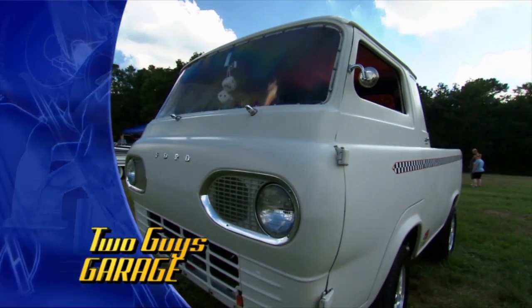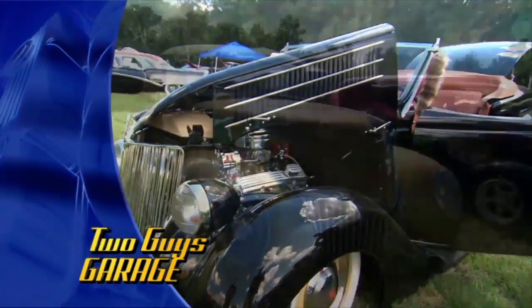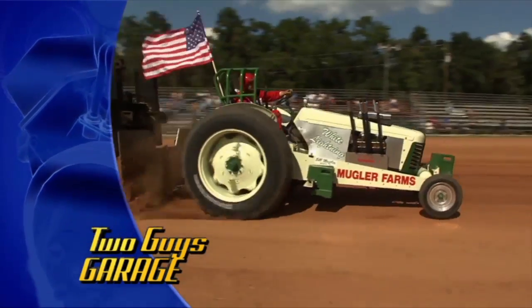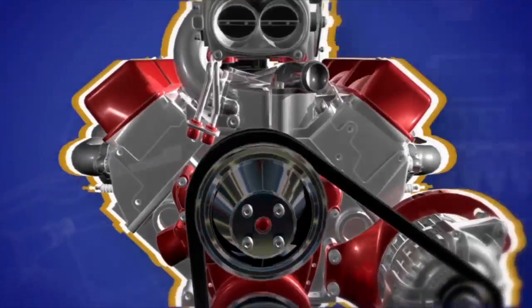Welcome to Two Guys. Well, we are actually outside of the garage today. That's right, they let us out. No work, all play. We're gonna check out some great rides at a charity event. Monster Transmission set this up. It's a great auto show. We got even more in store for you today. Tractor pulls, cool rides. There are all kinds of cool stuff. Stay tuned.